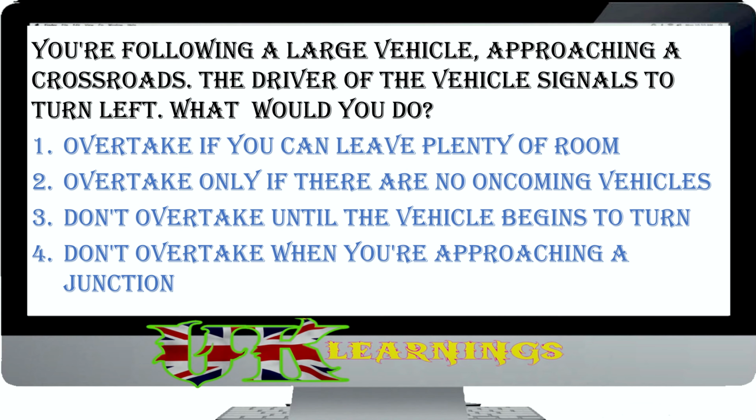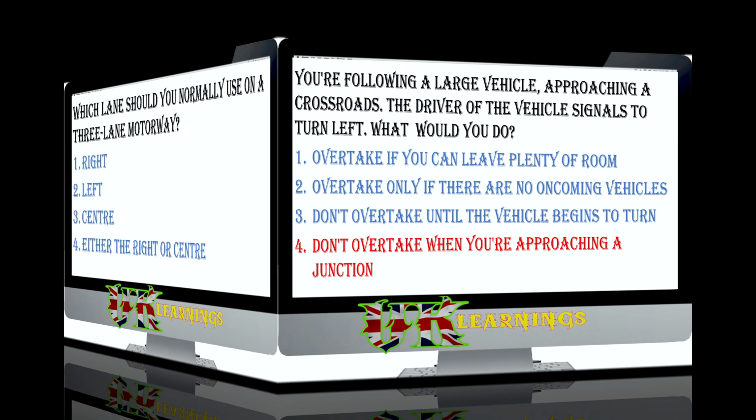You're following a large vehicle approaching a crossroads. The driver of the vehicle signals to turn left. What would you do? Overtake if you can leave plenty of room. Overtake only if there are no oncoming vehicles. Don't overtake until the vehicle begins to turn. Don't overtake when you're approaching a junction. The correct answer is don't overtake when you're approaching a junction. Overtaking on the approach to a junction is fraught with danger and shouldn't be attempted. Particular guidance needs to be given about the unusual course a large goods vehicle may need to take in order to negotiate the junction safely.